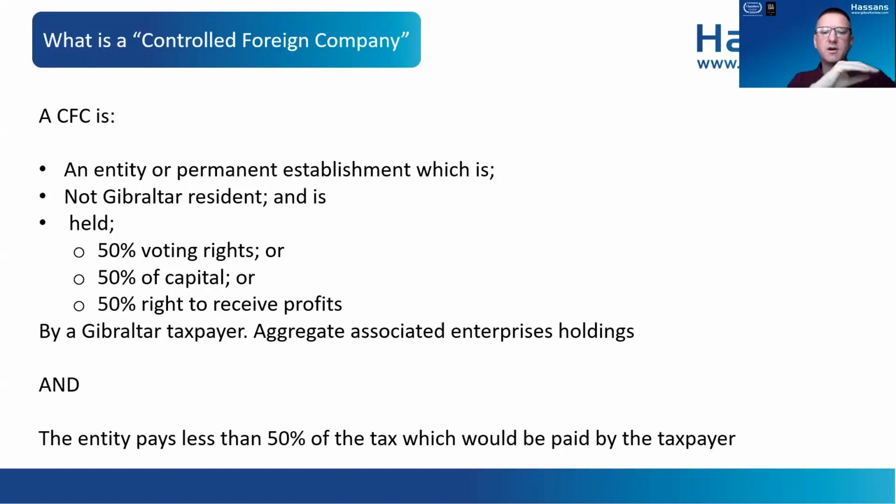And where you have associated enterprises, you aggregate their holdings, so you can't just break the holding up amongst several different sister companies. You aggregate the holdings together to work out the 50% hurdle. So that's the first test: is it foreign? Is it controlled? And then we need to work out whether it qualifies as the kind of company that we're interested in here.